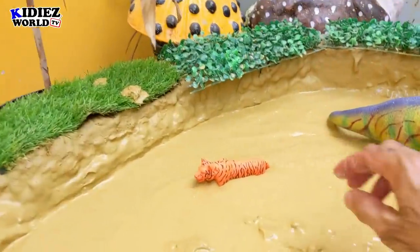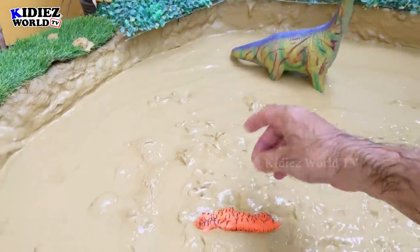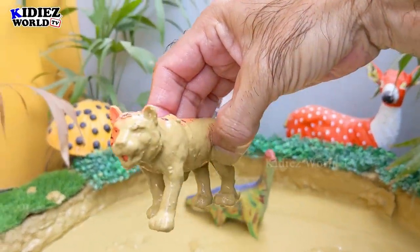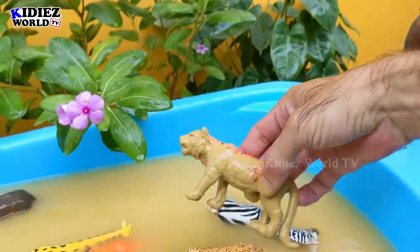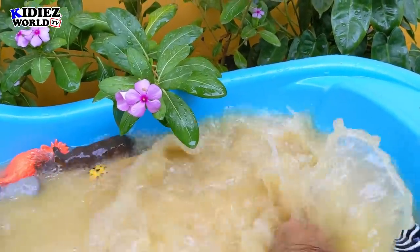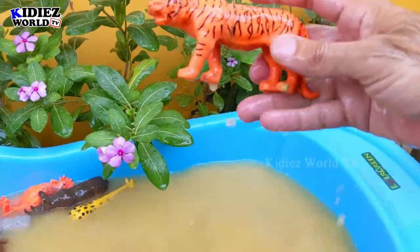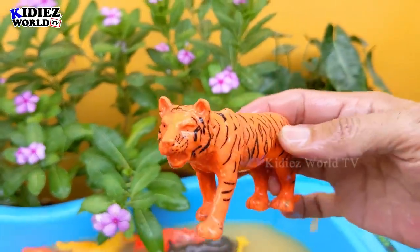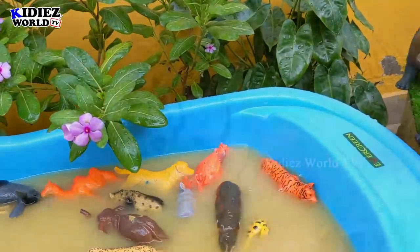Let's check out the next one. And the next one we have is tiger. Tiger is a very beautiful wild cat. He has a beautiful pattern on his skin. I just love him. Tiger. Here we go.